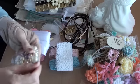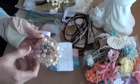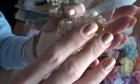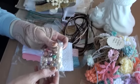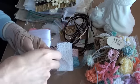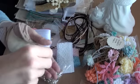And then, she sent me a mixture of pearls. Look at these. Wow, they're so beautiful, the colours. Look at the colour of that. I'm not going to take them out because I will drop them everywhere. Thank you so much, Jackie. I love that colour. Beautiful. Let's see if I can take that. There's a dangle in there. Sorry for the noise. Let's just take this one out. Look at that. Well, that's gorgeous.